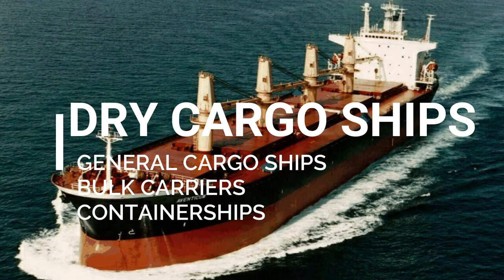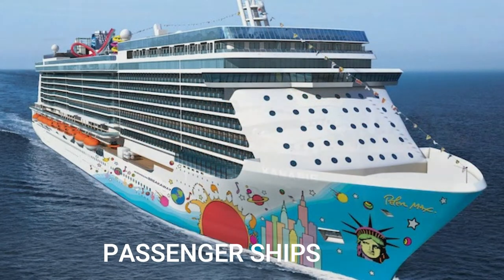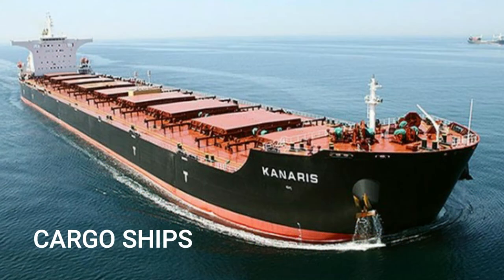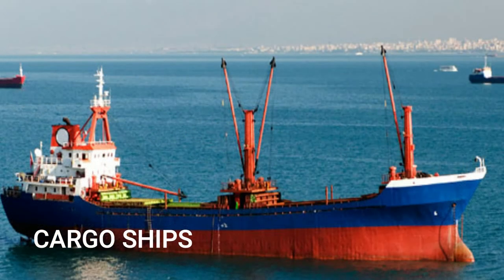Merchant ships are divided into cargo ships and passenger ships. Cargo ships, or freighters, are any ships or vessels that carry cargo, goods, and materials from one port to another. Cargo ships are specially designed for this task.